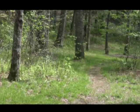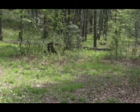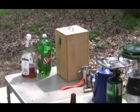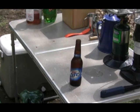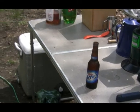Hiking is over with for the day. It's late afternoon. Got back to the campsite, and now it's time to relax. And of course, you've got to have a Miller Lite to put me in for a nice nap before we start the evening procedures.